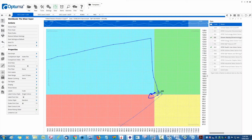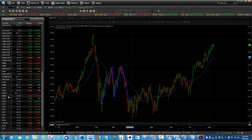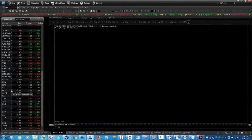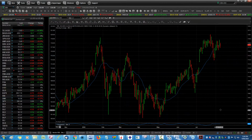Let's just have a look at IBB on a physical chart, not a strength chart. Just give me one moment. Just going to type in, just going to insert a row. IBB. Okay, so this is IBB, which is the biotechnology index. So it's a sub-industry ETF.